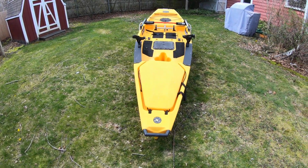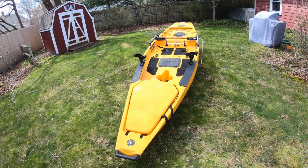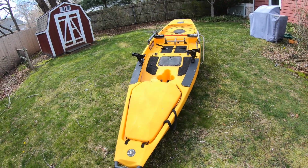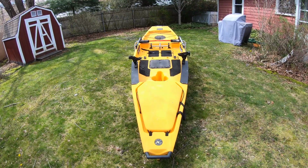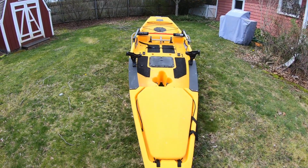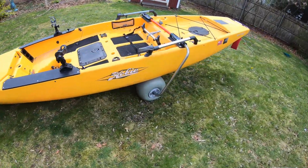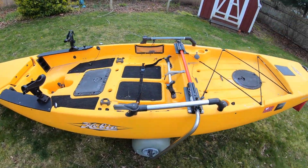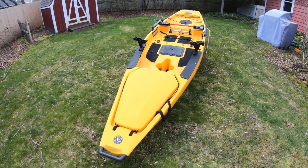Alright, so this is the Pro Angler 14. I bought this used, so I didn't buy it full price, but the new Pro Angler 14s, I think they retail close to $5,000. So this is definitely not a cheap investment. This is 14 feet long and 120 pounds. So if you don't have these wheels for transport, there is no way you're going to be able to carry this and move it around with any kind of ease.